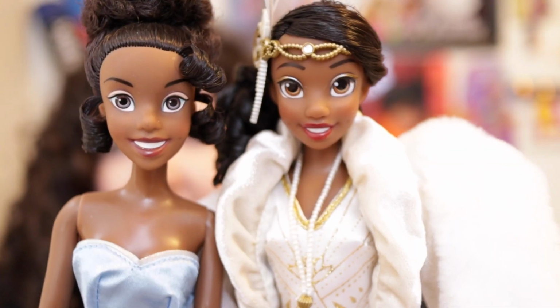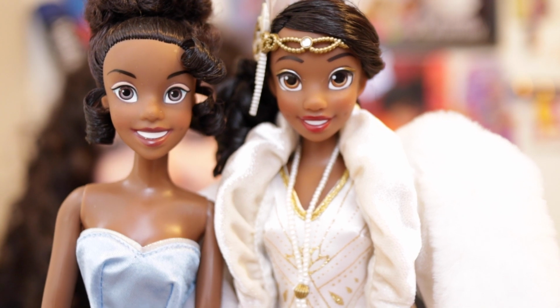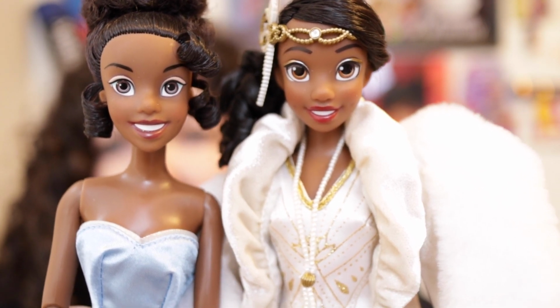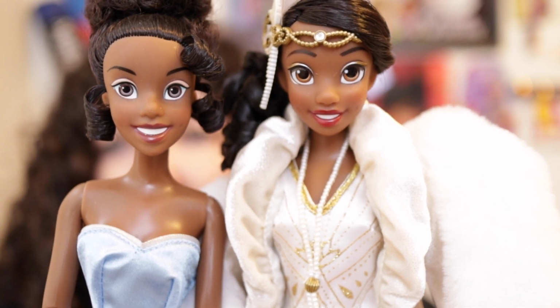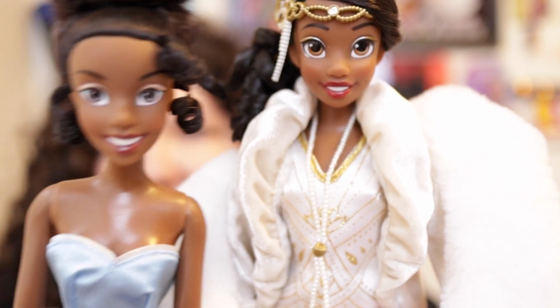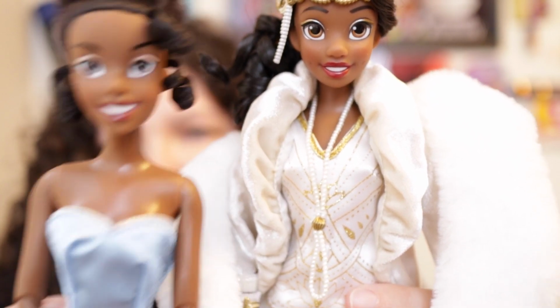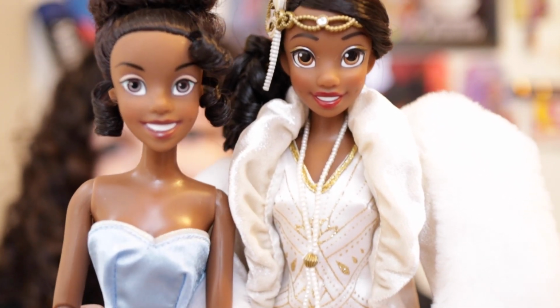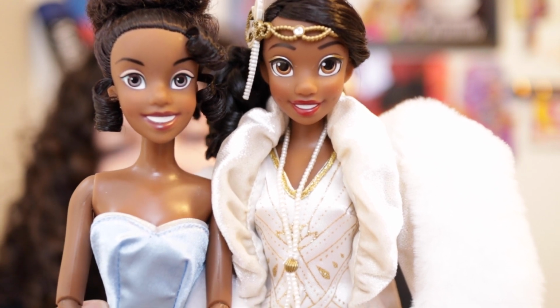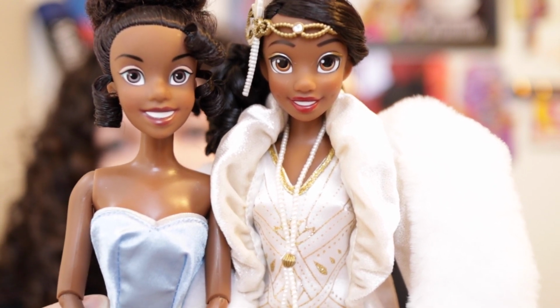So the holiday Tiana has mostly bigger features. I think her smile is a little bit smaller, but her nose and eyes are bigger. And honestly, when I see the two now, because I always thought the 2009 or 2010, 2011 Tiana that I had was similar to Tiana, but the holiday one looks like Tiana. Like, her face looks like Tiana in the movie.